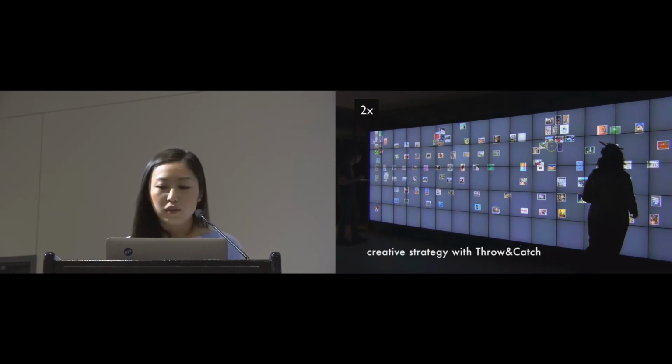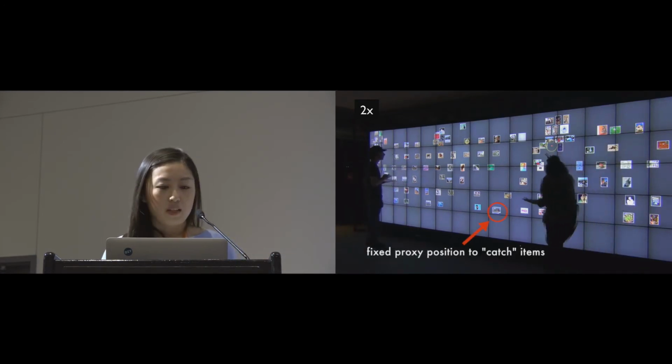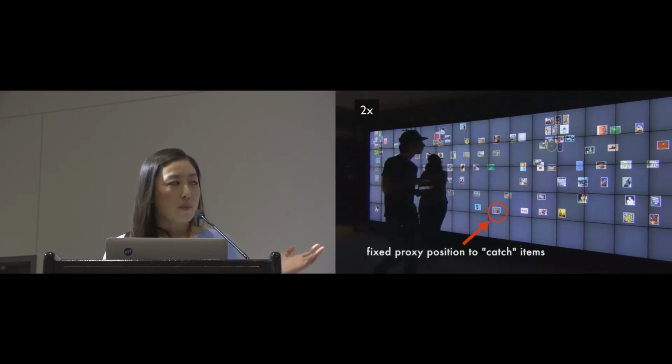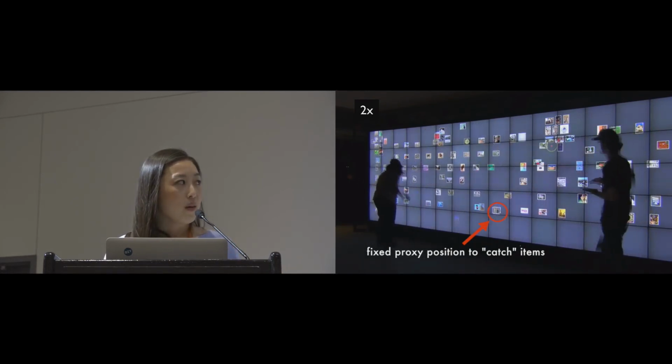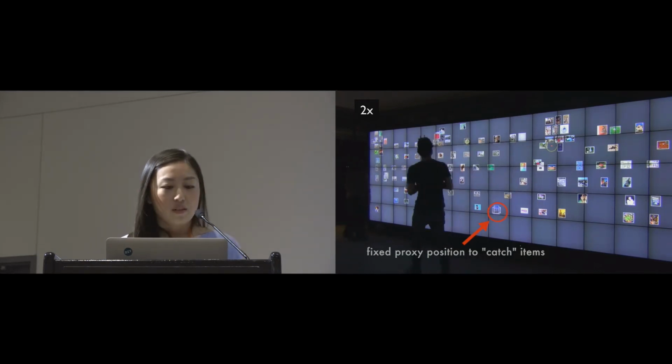And in this video, these two participants were looking for images that belong to one group. And we can see one of them put his proxy at a fixed position and only used the tablet to catch objects. So they were both swiping and throwing the objects, and only he was catching all the objects into the same position. So this was very efficient because it saved them the effort of going back to the group position all the time after finding an item.